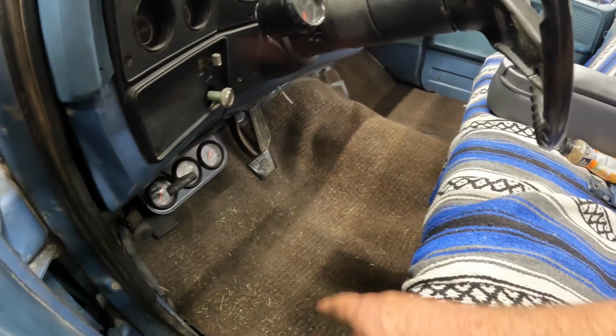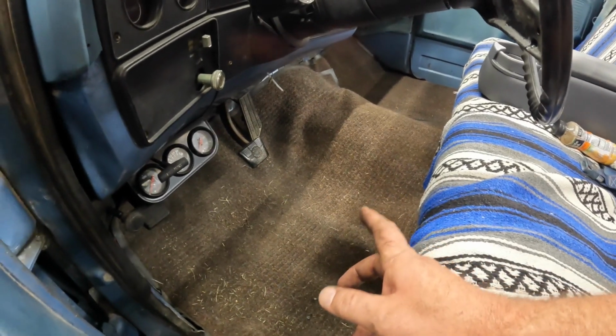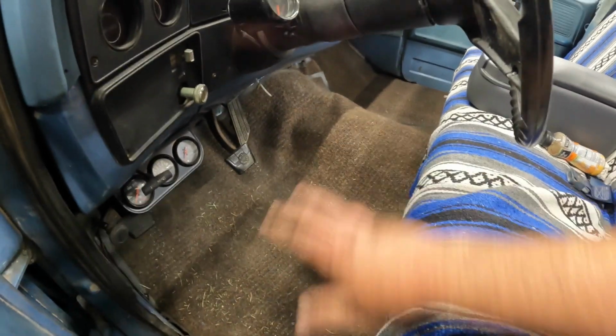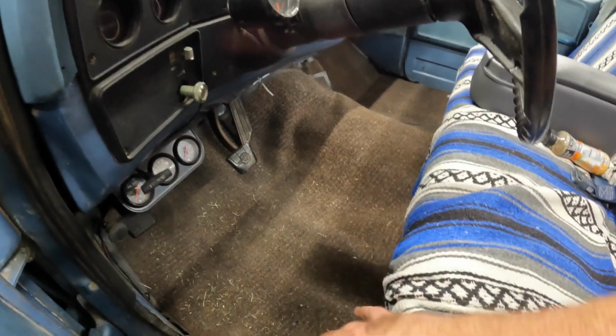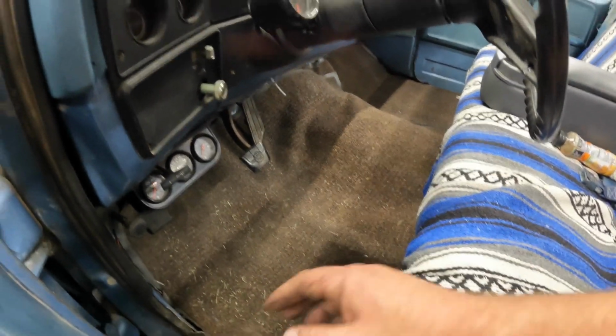So these are actually floor mats that I had in the garage a while back, and this thing still had the factory vinyl in it. It was all cracked and split, and the sound deadening and stuff, everything's coming up, and it was holding water really bad. So I put these in here just to kind of keep it going.